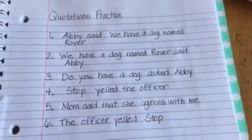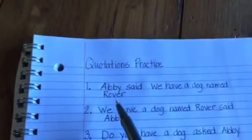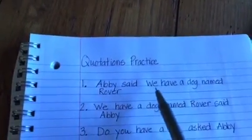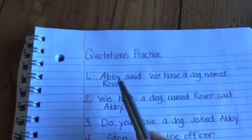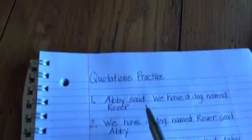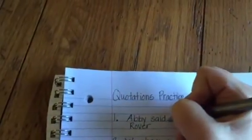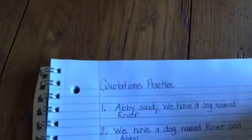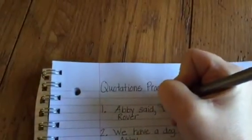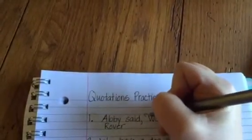So we're back, and let's work through these sentences together to make them correct. So here we have, Abby said, we have a dog named Rover. So these are Abby's exact words. We have a dog named Rover. So what we're going to do is we're going to put a comma after said. We're going to put quotation marks in front of we, and this needs to definitely be a capital W.